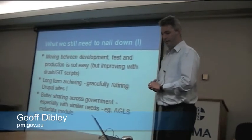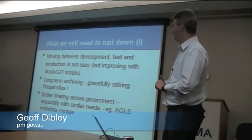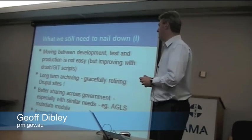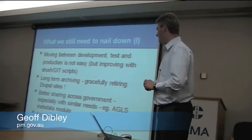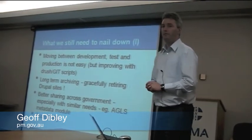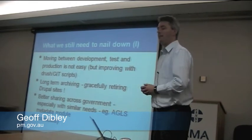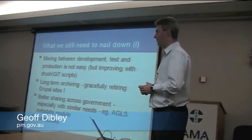I think the other thing now, with a lot more government agencies working on Drupal, there's a chance to really start sharing some of that knowledge, sharing some of that common work that we need. One of the examples there was the AGLS metadata. Obviously, that's not there for Drupal 7, but it's obviously a requirement for government agencies to include that. So if we can share that work around, then it makes it more cost effective, I guess, in the long term.